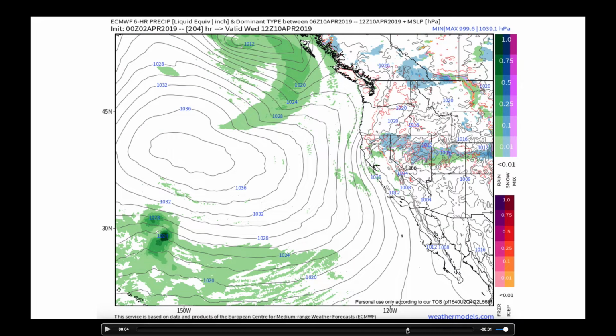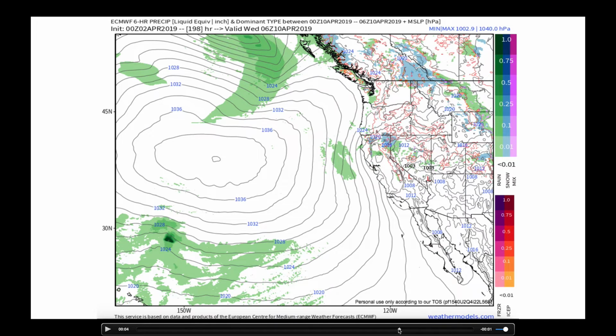Now, we're going to have to watch. We'll see how well the model's picked up on this. There's a bit of a break in the pattern that looks like it's going to come around April 9th, 10th, such that a pretty substantially large ridge might develop out here in the Central Pacific, but really somewhere tucked just south of the Gulf of Alaska.